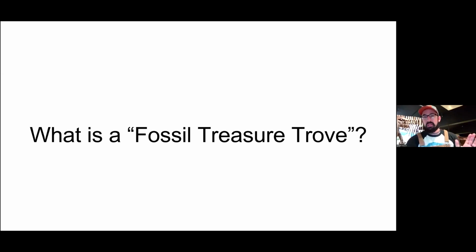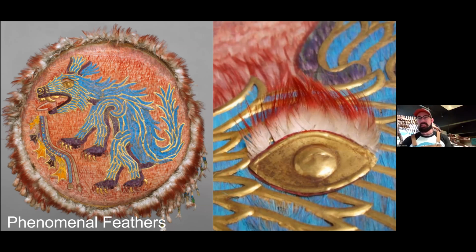One of the things I really like about the word treasure is that it is an incredibly subjective term, right? And the act of treasuring something makes it a treasure. And I think one of North America's most amazing treasures is our feathers that we can find across here. And this is something that has been noticed through cultures throughout time.